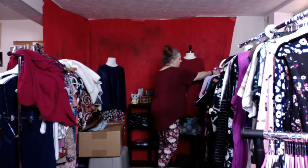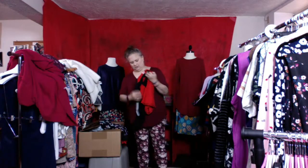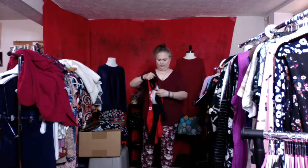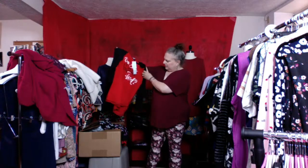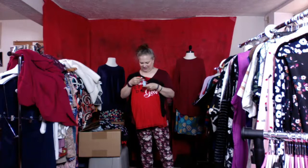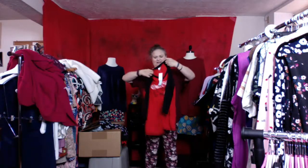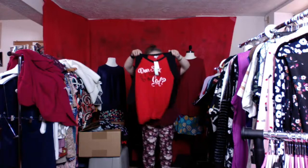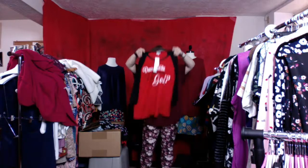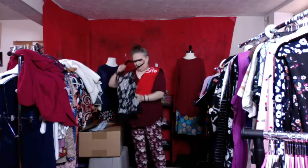All right. Oh, these are cute. Cute, cute. This is a Holly set. Dear Santa, is it too late to be good? So stinking cute. Size medium, number 1268. Size medium. I love these. I adore the pants. Oh my gosh.